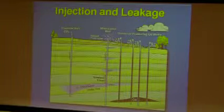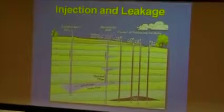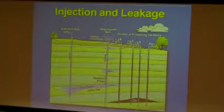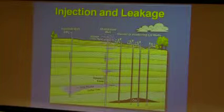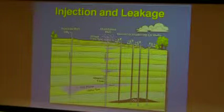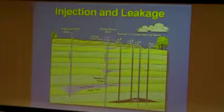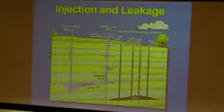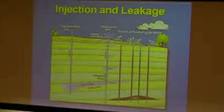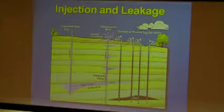I get phone calls from the insurance industry because insurance companies are thinking about how they're going to insure a CCS operation, and therefore this is all they think about. What's the risk? And if something happens, what's it going to cost me? Right? That's the insurance game. So there are many players getting involved here that ask practical questions about all of this sort of interesting dynamics that can happen, all of it underground. All right?